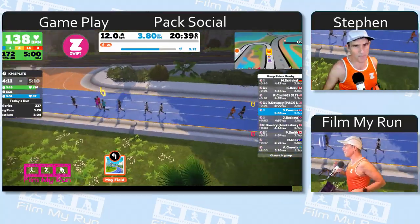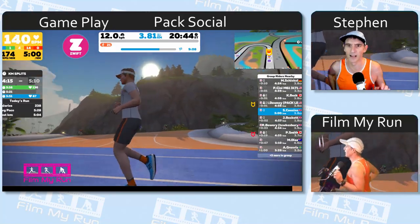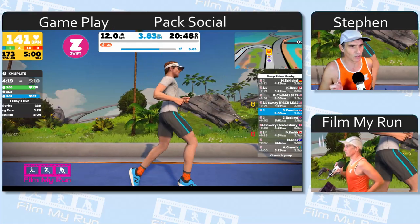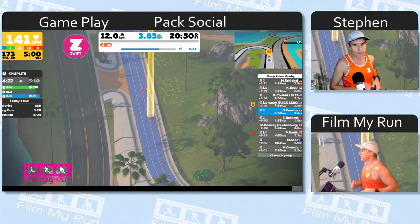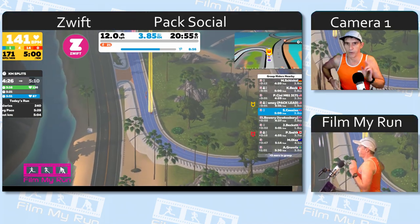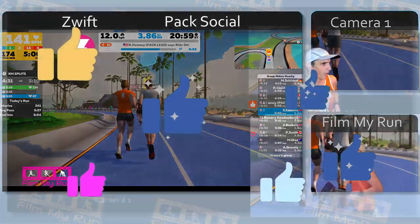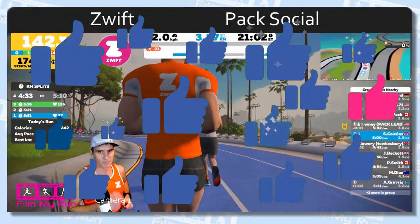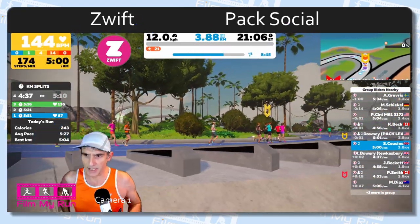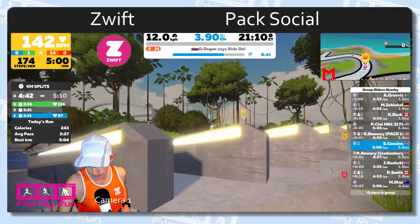Now you can see it's a time-based workout, this one, so just over 9 minutes left of the run and about 5 minutes left of intervals. Ryan Downey, thank you. Hopefully I'll remember to go through at the end and give everyone a ride on. Dagan, thank you very much as well. Ride on.